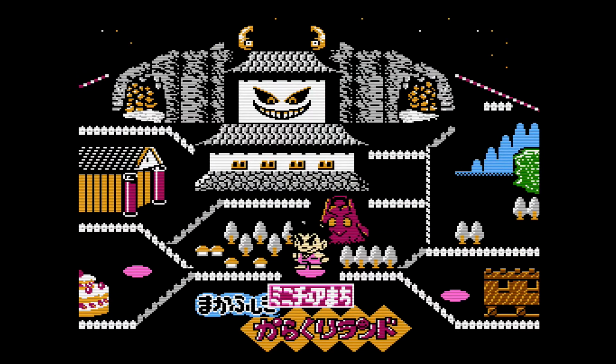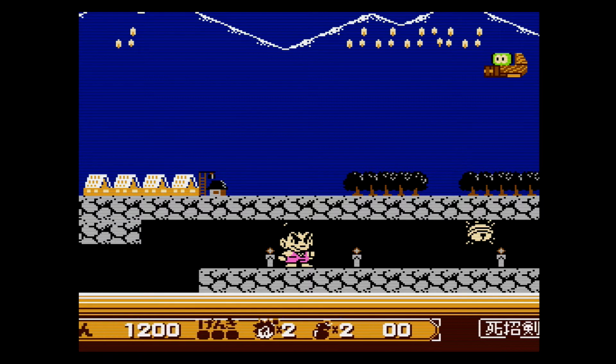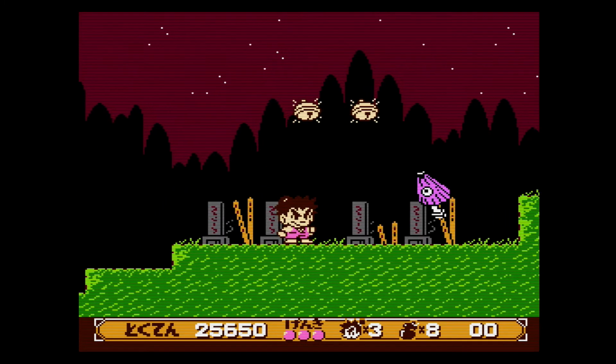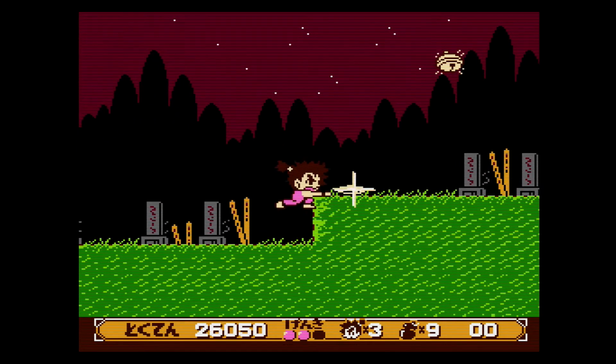There's a world map that offers a little bit of level choice. Also, you can now collect items that allow you to transform into different animals to traverse certain parts of the game. The control is somewhat improved, and you can use your weapon now in different directions. Most importantly, you actually have hearts instead of one-hit deaths, which improves the gameplay immensely.